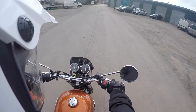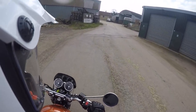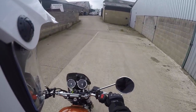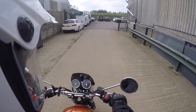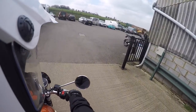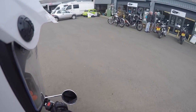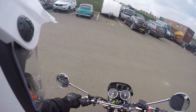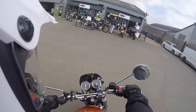I think anybody that hopped on this would question the price. There's the boys, hard at work. Some other Royal Enfield owners. But that's what I like about this whole Royal Enfield thing. The people that I've met have been absolutely lovely.